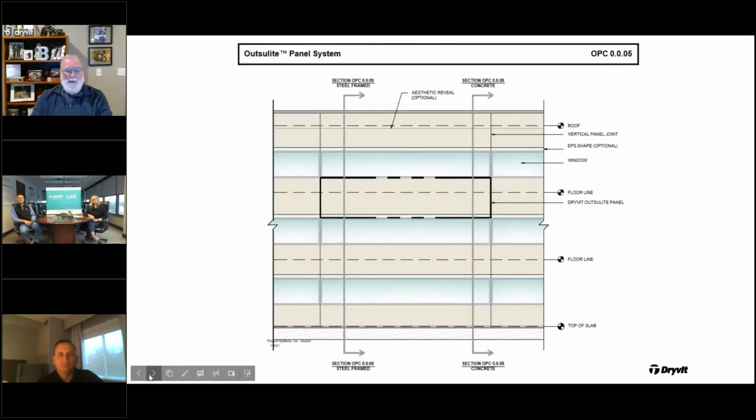And of course, a spandrel panel can be done. Obviously, the windows would get installed afterwards. And if you were to install the frames in the panels, you could do that and then glaze them in the field. So it just speeds things up. You've got a lot more control when you're doing it in a shop versus doing it in the field.